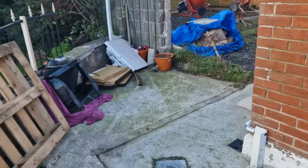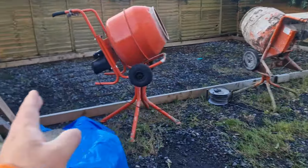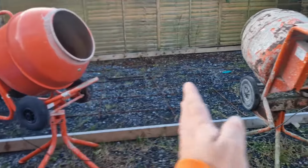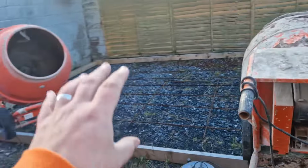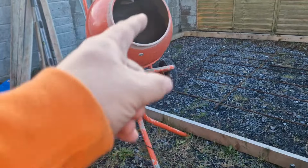Today's the day. All that needs to go, but we're ready to rock and roll. 2 mixers, going to do it in 3 sections. So we have one section here, and then that. We're going to start over on the left hand side today. Just waiting on the stone to get delivered, and then we're going to rock and roll. So let's go.